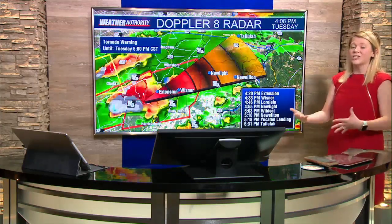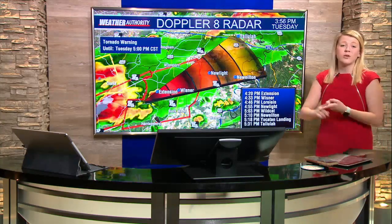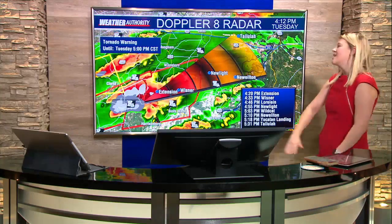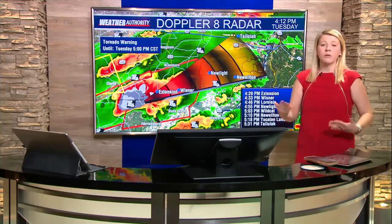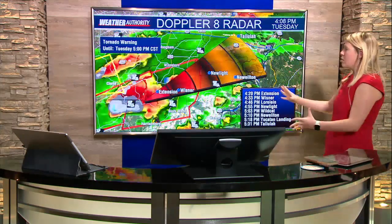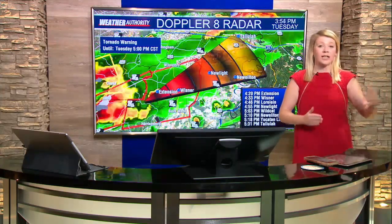And again, as Sheena said, don't go outside and try to see this storm because you won't be able to see it. It's going to be rain wrapped. That's one of the main things with these southeastern tornadoes, they are always going to be rain wrapped, so you will not see this storm. So make sure, again, you're staying safe. Make sure you are staying aware. We're going to continue to update you. Again, this storm moving fast, 55 miles an hour. Sheena has more for us.